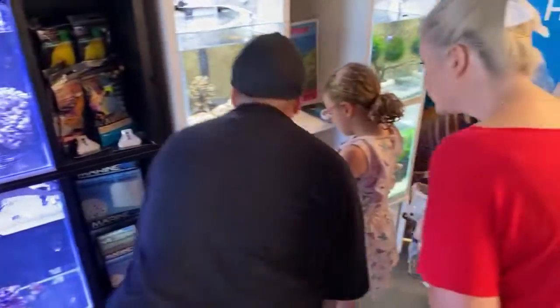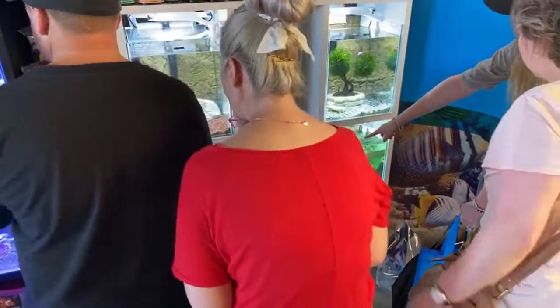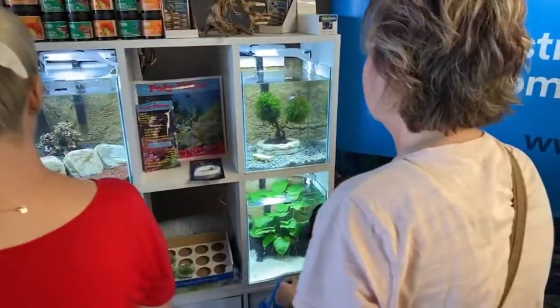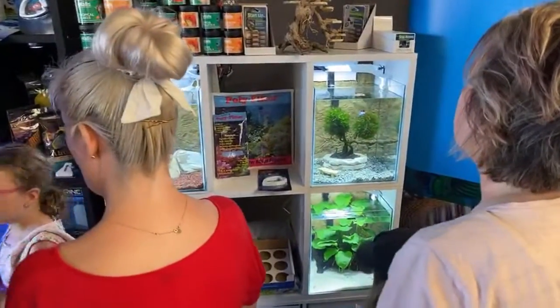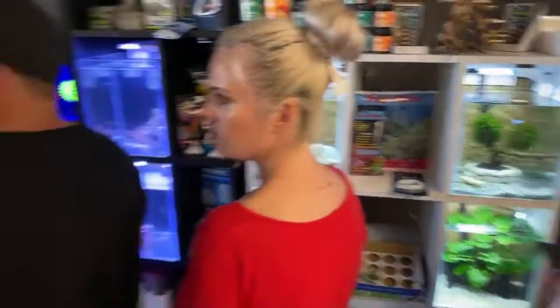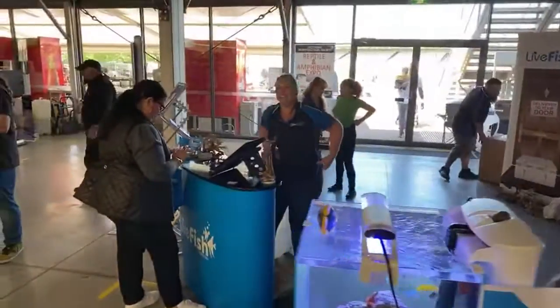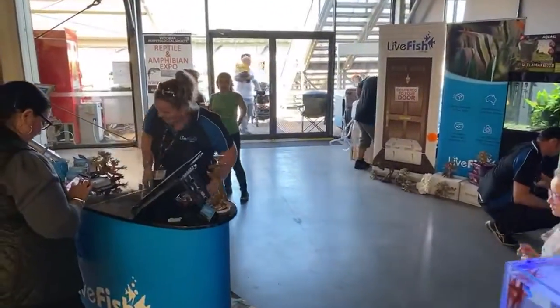And then we come over this way to check out the freshwater tanks, which are absolutely popular. You can see there's a crowd around these tanks, which is cool. It's what we want to see. We've got some really nice little setups down there, some really cool skates. I quite like the little backboards they put in these tanks. Over the far end there, we've got some discus, which is good to see.